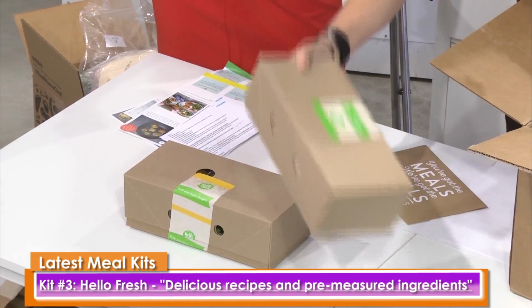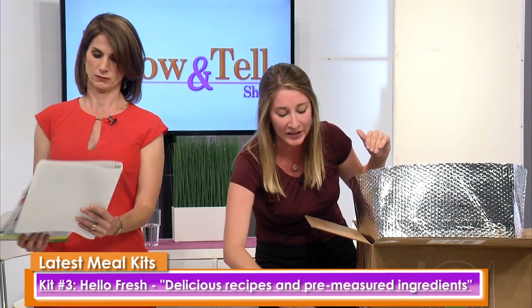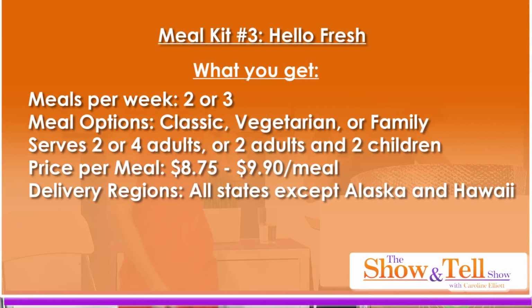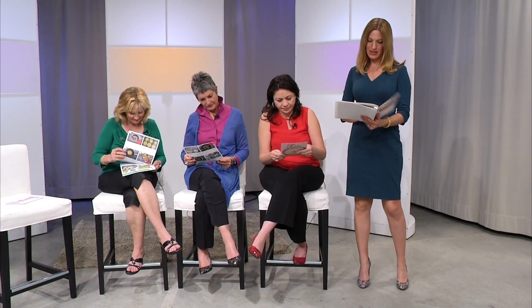I wonder if the panelists might like to see some of these. So we tried pork and apple burgers, which were really good, chicken and pineapple quesadillas, and then this baked fusilli pasta. And again, all of the meat is wrapped separately underneath another layer of ice. Do you mind if I open this and we can kind of show what it looks like?